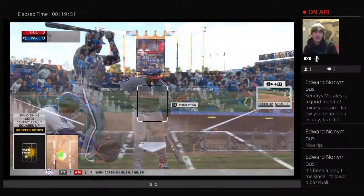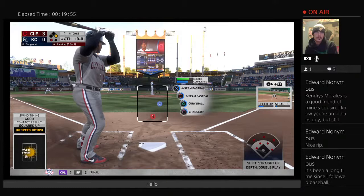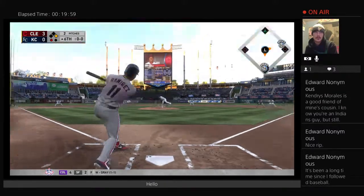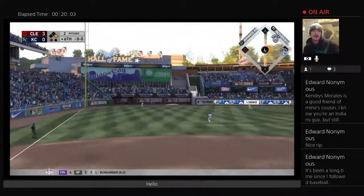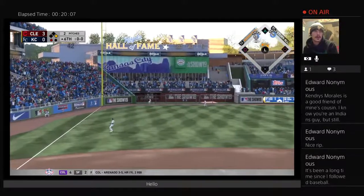Digging in, the switch hitter, Jose Ramirez. No hits to this point. I mean, what a diamond in the rough Jose Ramirez has been for Terry Francona and the Cleveland Indians. Ramirez swings, and this one's hit well to left. Meanwhile, now this ball's trouble as it looks like it'll be good for extra bases.